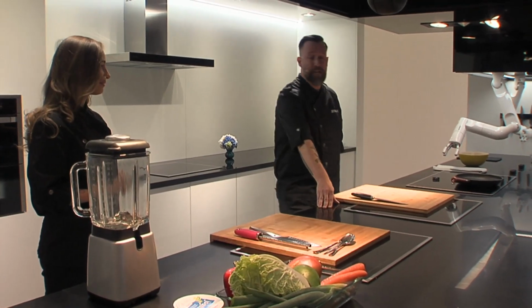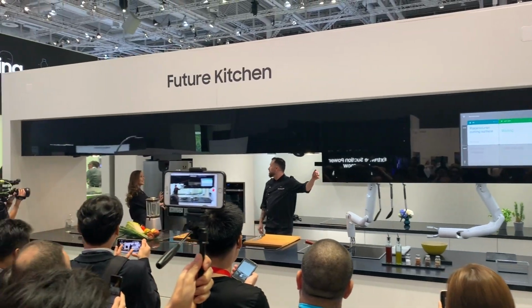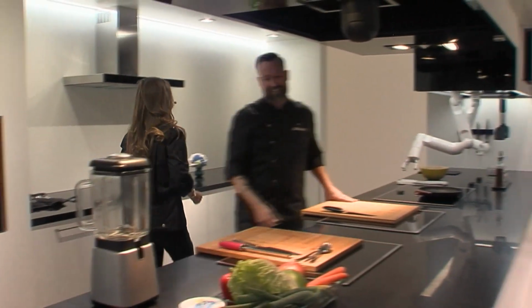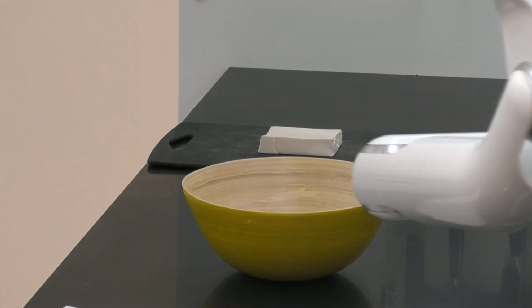Yeah, of course. Mia, can you please put the tofu out of the Family Hub from Samsung and bring it to the Botchef, please? No problem. Oh, you said please. Yes, in former times I forgot the word please. Next you add the cabbage while I cube the tofu.